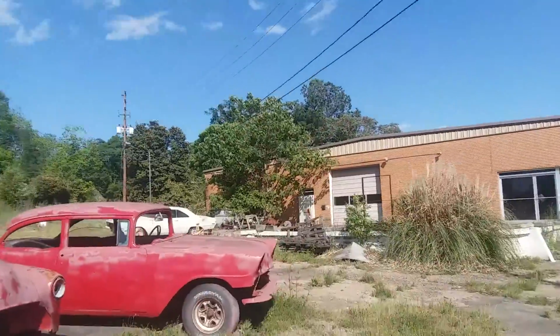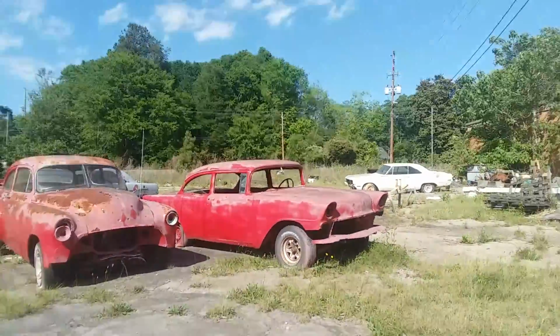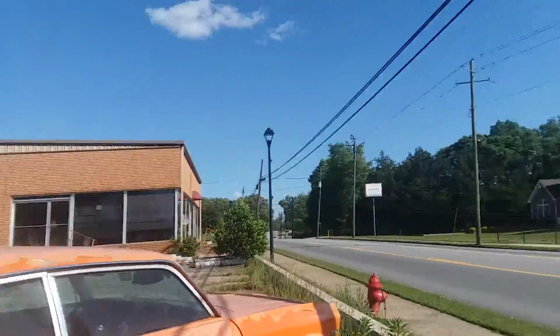So since we couldn't fly, I thought I'd share this, go to this car show that they was having here in town. And also, we'll go back over here.